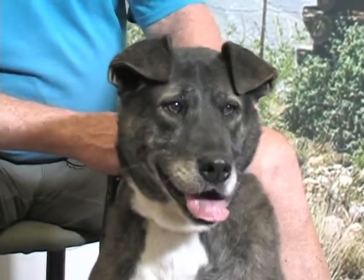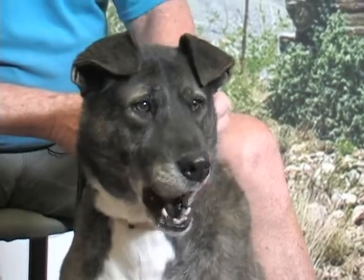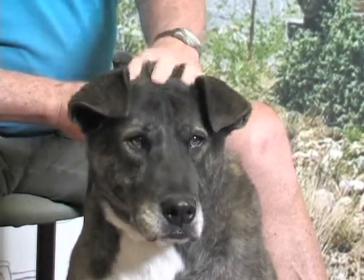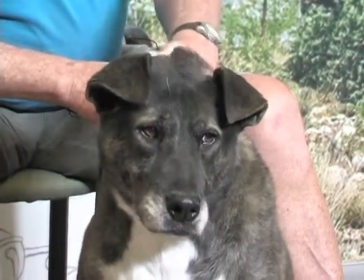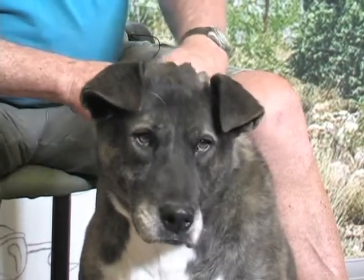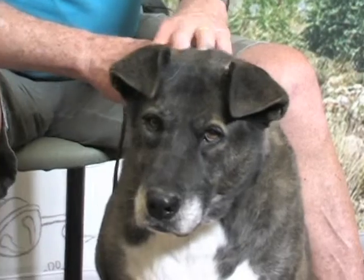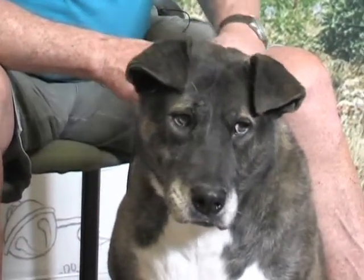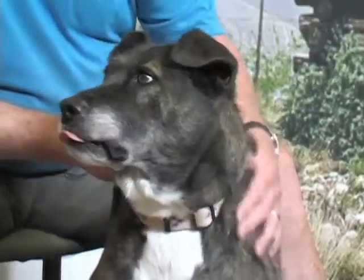I think she'd be best as an only dog in the home. That's not to rule out that she couldn't get along with somebody, but all in all, I think she'd just prefer to be the one that you give all your attention to. She's very, very loving. She's got kind of a muffled bark to her, so she's not going to be making a lot of noise. If you have an apartment setting or you're concerned about neighbors or things like that, she's got a very, very quiet bark to her. And she's not a big barker anyway, so it's not a big difference, but I just thought I'd mention that to you.